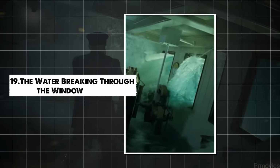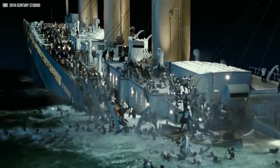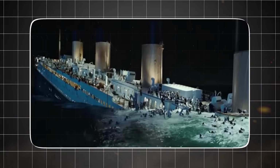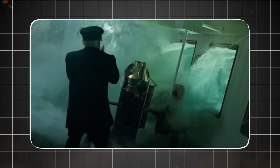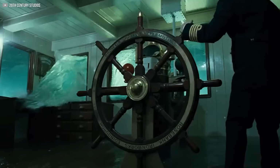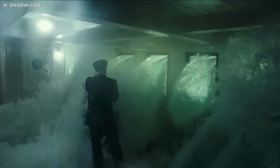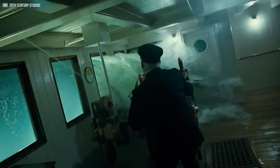19. The water breaking through the window. This one's easy to miss because it's buried in one of the most powerful and chaotic moments in the film. During the ship's flooding scenes, water breaks through windows in the ship. It's fast, dramatic, and clearly meant to show how intense things are getting. But if you rewatch it carefully, something strange happens. Those exact same 4 windows seem to get smashed by the water in 2 completely different ways. In one shot, the water crashes through the first window, the second, and the third before the last window. However, in another shot, the water enters through the first, second, and fourth, before finally passing through the third.